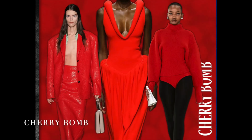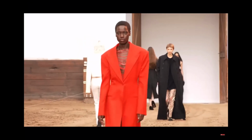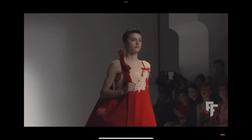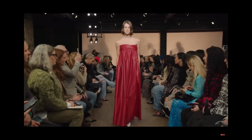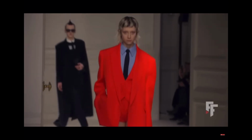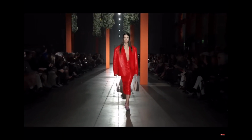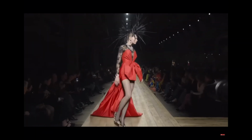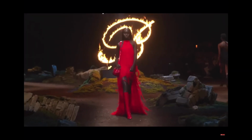Okay, so the first color I wanted to talk about is red, but we're gonna call it Cherry Bomb. And this particular bomb is this fiery, spicy kind of red. It's very bold. It is a statement color. It exudes this positive boldness that comes with it. I love this color. I think this is actually going to be the color for fall. I think I've mentioned it in the fall 2023 trends. This is the color that you're going to see a lot of.